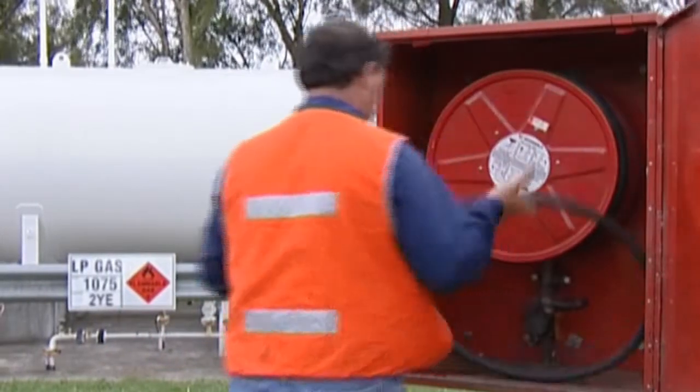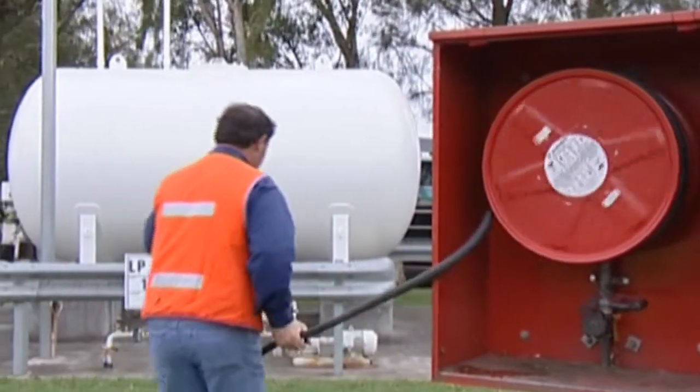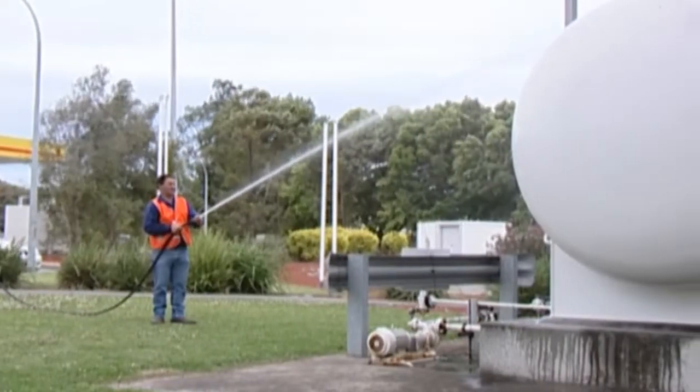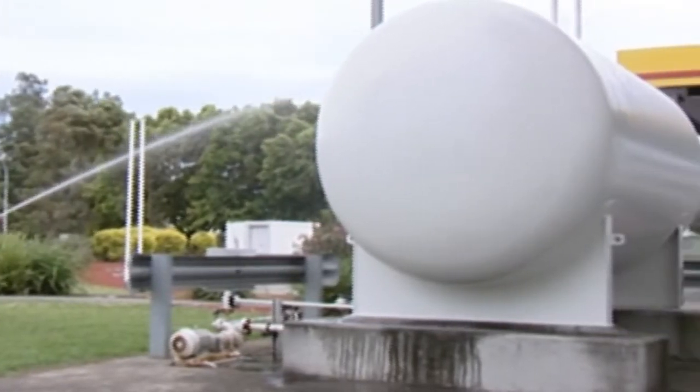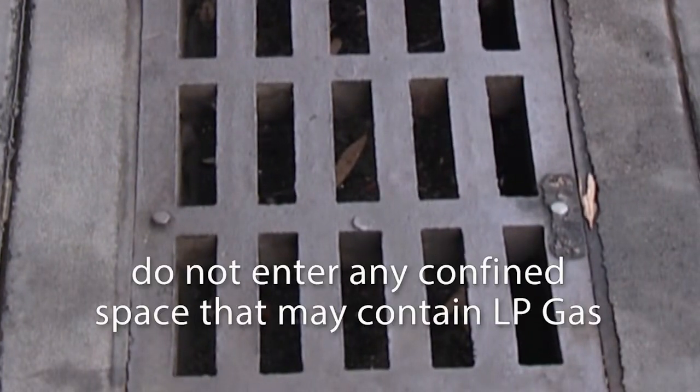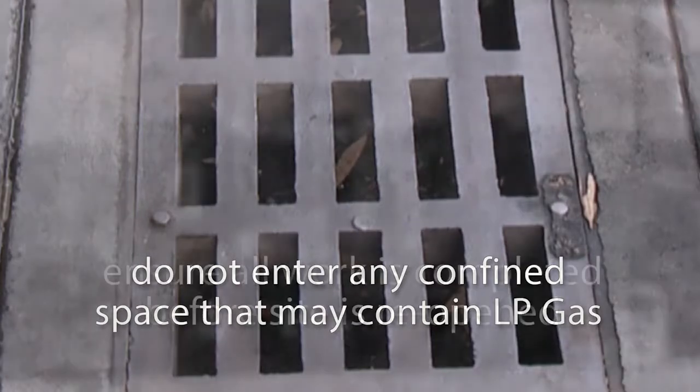In the event of an LP gas leak or fire, a water spray may be used to disperse the LP gas and to control the fire, as long as it's safe to do so. Remember, LP gas is heavier than air, so it will flow into drains, pits or basements. Never enter a confined space which contains LP gas, as asphyxiation may result due to the lack of breathable air.